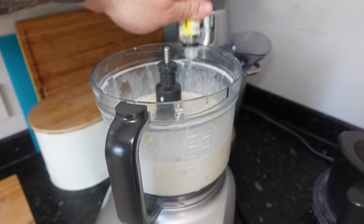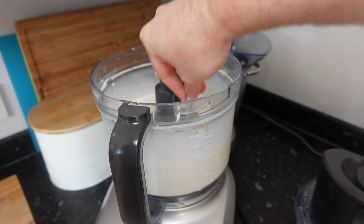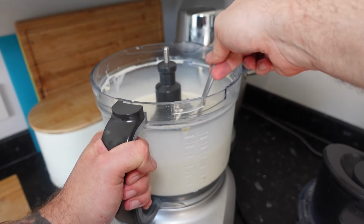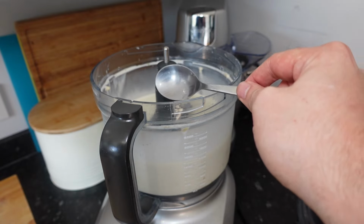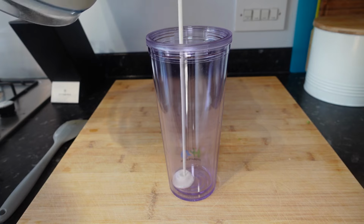Don't know how much of this I'm going to do, but I'm going to do a lot. Still not enough. Oh, there we go. That's got that fake banana flavour that I'm after. That is very, very nice.